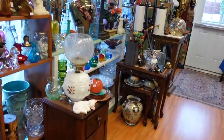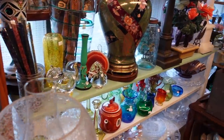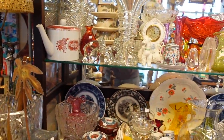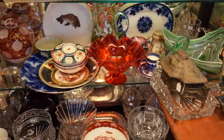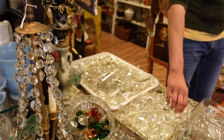But then I decided to look through some of the other shelves. I loved that candlestick there. That kind of caught my eye. There's always just so much to see. And I have a hard time focusing because there's just so much to take in. It's a lot to take in. Sensory overload, I guess you could call it.